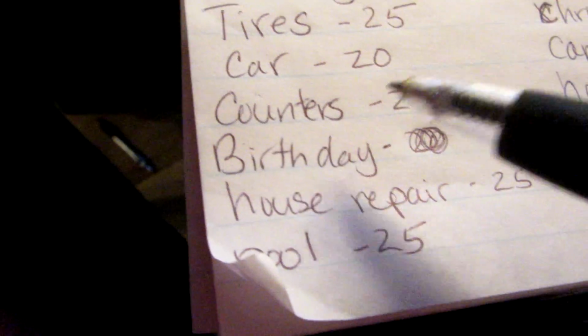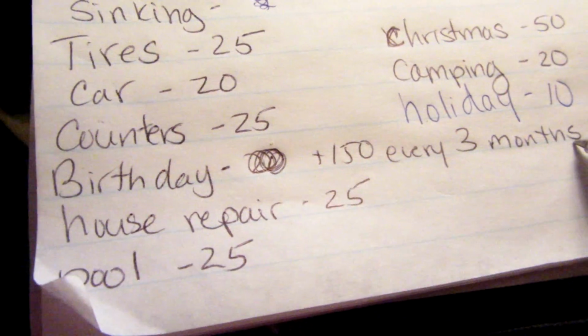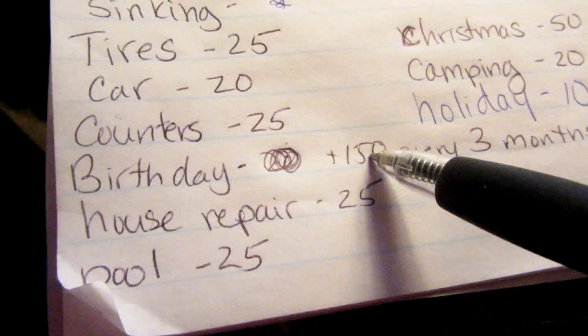The birthday envelope is the only one that gets funded every 3 months because we use the money that we make from renting out our garage, and the guy pays every 3 months, so that goes into the bank. We don't have an envelope for that, but that one stays in the bank for birthdays.